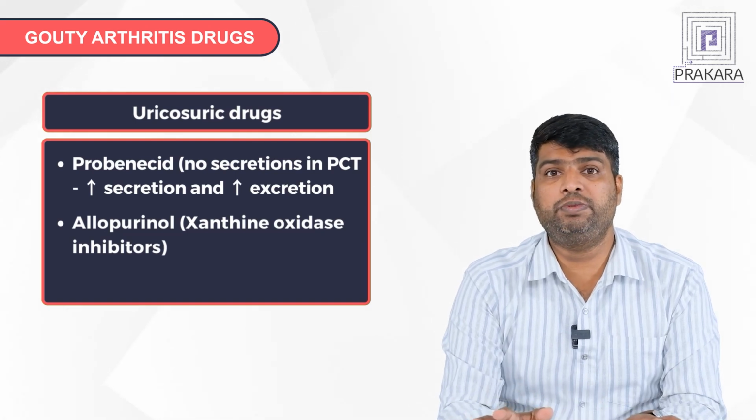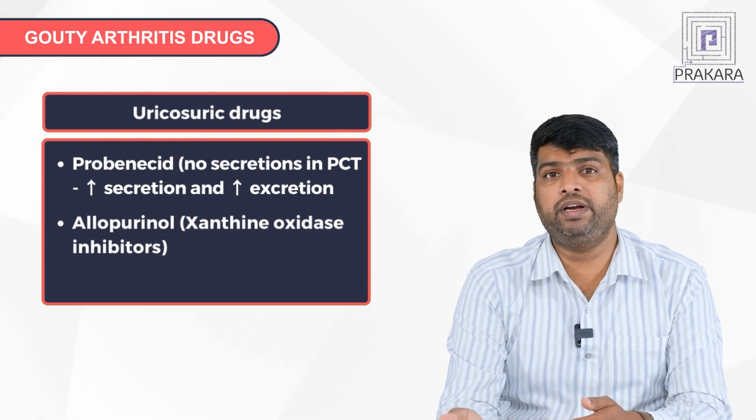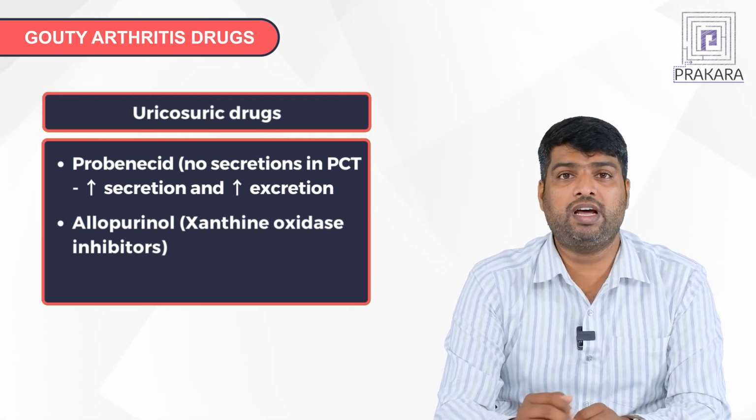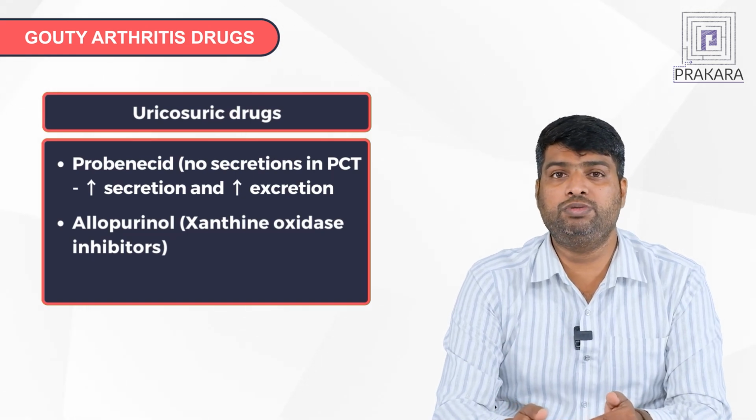Overproduction of uric acid would be stopped, and if the person's diet includes red meat, that would also be controlled. So this is the medication. Allopurinol is most commonly used, and it avoids the production of uric acid.